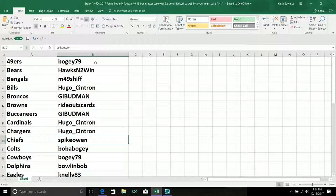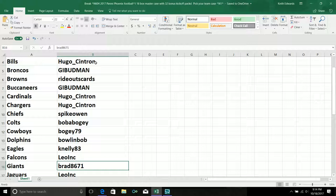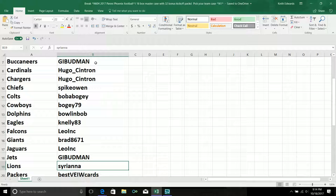Chiefs are outrageously priced elsewhere. Baba Bowie, that is Kings fan Bobby Boy, and Bogey 79 split spot with the Colts. Good luck, guys. Corey also has the Cowboys. Bob with the bowling variety with the Dolphins. K Nelly 83, Kevin with his PC Eagles. Bro Leo with his PC Falcons. Brad 8671, B-Rad with the Giants. Bro Leo with the Jaguars as well. G.I. Bub and Steve also has the Jets.